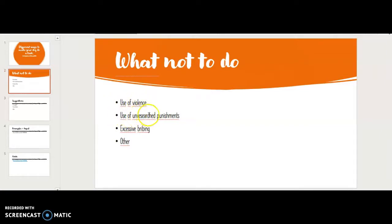Use of unresearched punishments. Unresearched punishments can be anything from, let's say, taking away stuff or giving stuff. Excessive bribing. This is something that pet owners that want to spoil their dogs struggle a lot with. They tend to give their pets way more treats or pets than it should be when training.